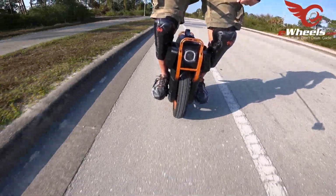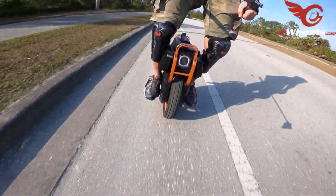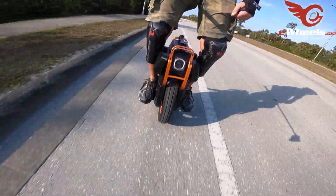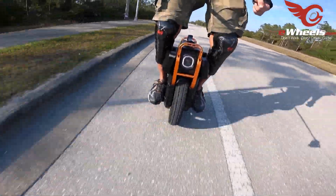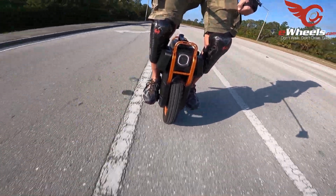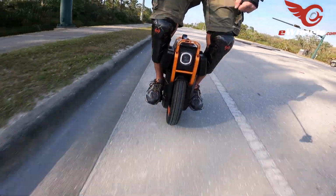I can tell you from my initial ride earlier and what I'm experiencing so far, the feel of the suspension is not nearly as soft as the Sherman S, for example, or the EX20S. Which is something I've heard other people mention as well. It'll do the job and it'll absorb the bumps, but it does not feel as good as some of the other suspension wheels that I've ridden, which is fine. Be interesting to take this thing into the swamp though, wouldn't it? Might scare the gators away.